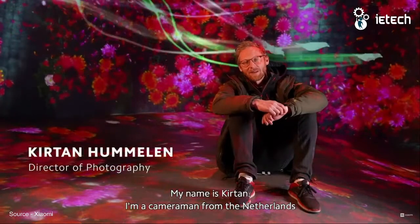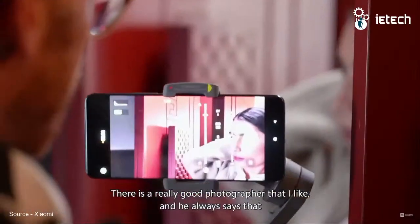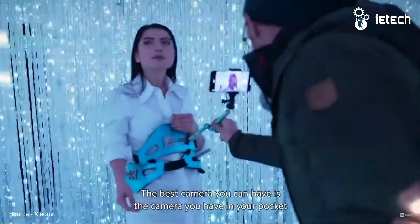I'm a cameraman from the Netherlands. There is a really good photographer that I like, and they always say the best camera you can have is the camera you have in your pocket.